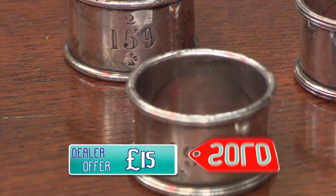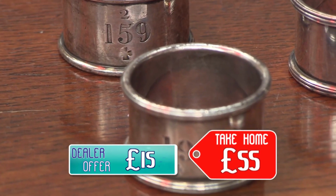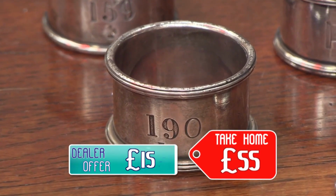Take away the commission and you're going home with £55. Any idea what you're going to do with the money? I think we'll have a meal out, shall we? OK. It sounds like the girls, mother and daughter, are going to have a nice meal out with their 55 quid, and that was the real deal.